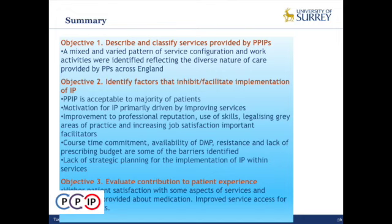Looking at factors that facilitate or inhibit implementation of independent prescribing, we found that prescribing is acceptable to the majority of patients. Reassuringly, the key motivation is primarily for improving services for patients. Also, aspects around professional reputation, skills, legalising grey areas of practice and job satisfaction are important facilitators. Some concerns around the time for the course, availability of DMPs, and some resistance and lack of prescribing budgets were some of the barriers identified. And as I've mentioned a couple of times, there is a lack of strategic planning for implementation and embedding of prescribing within the services for the long haul.